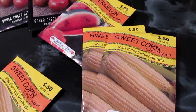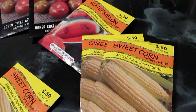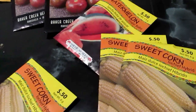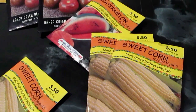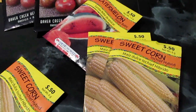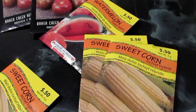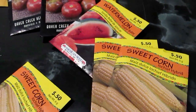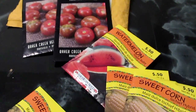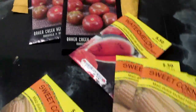Now, horse manure is not the only fertilizer. Blood meal is not the only fertilizer, and neither is bone meal. Those fertilizers are just waste products from a slaughterhouse. And they dry it, cook it, or whatever they do, grind it up, and then they put it in bags, and they sell it to you, and you're willing to pay $10, $11, $12 a bag for those things.